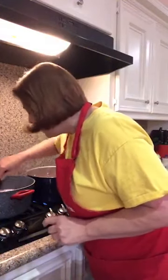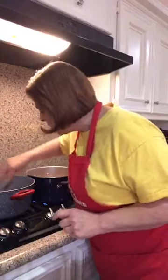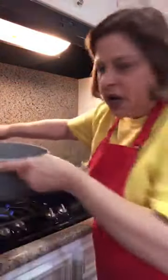Okay, this one goes here. Oh, looking good. The white one is looking good. Let me give that another stir and I'll show you. We're almost there on the white one. Look, look, look. Ooh, ah.